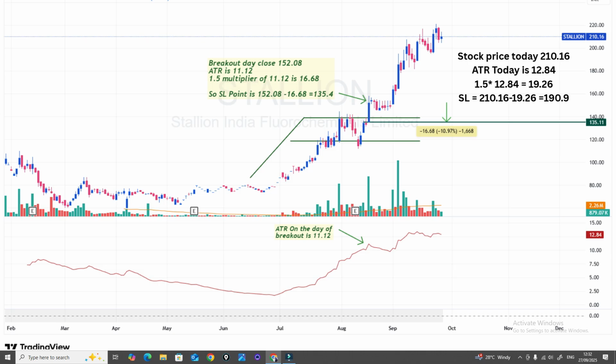So this keeps on changing daily. If you are using this average true range as a stop loss triggering point or for your position sizing strategy, you should calculate it daily. You can use Excel also to calculate it daily for you. It's very simple, not that difficult, but I believe the break of pivot is more valid than this. Sometimes the price may come here, touch it and then go up also. So a break of pivot or a close below this pivot point is considered much more valid by me than considering the stop loss based on ATR.